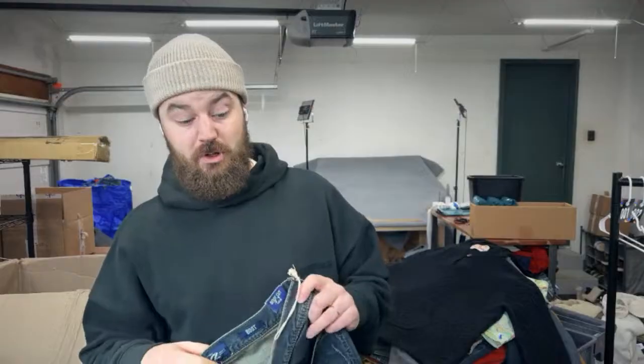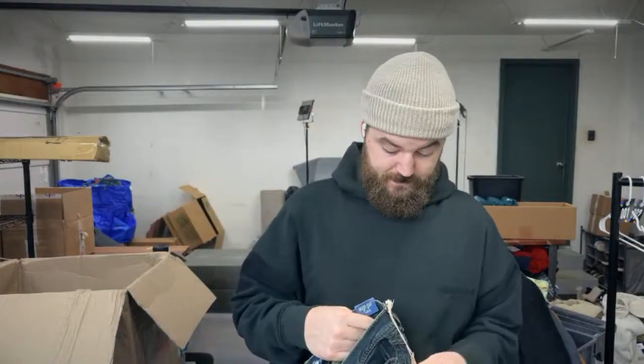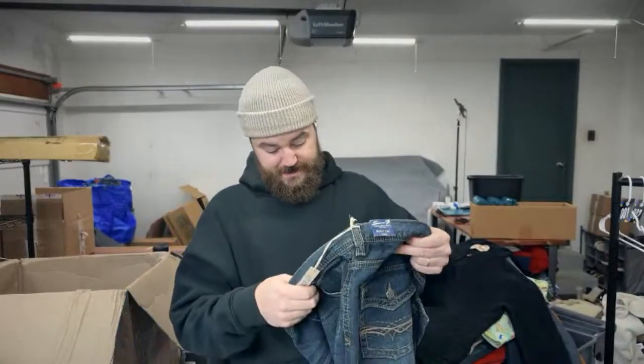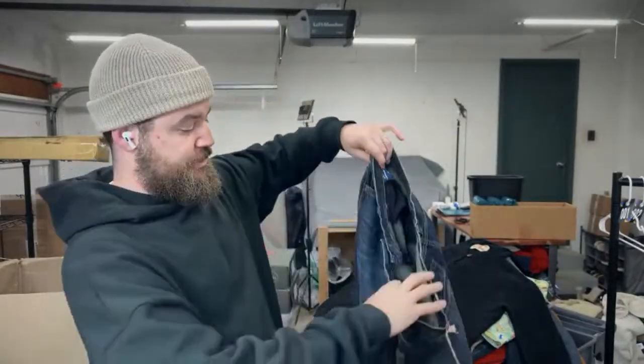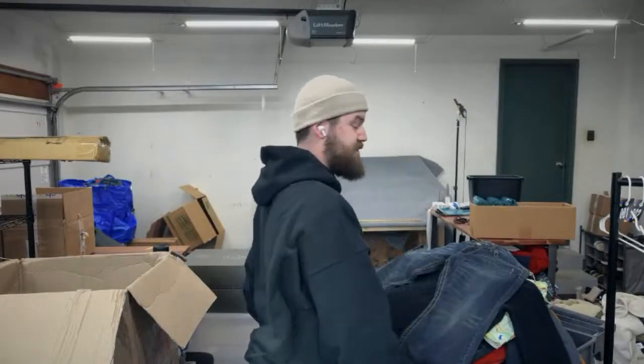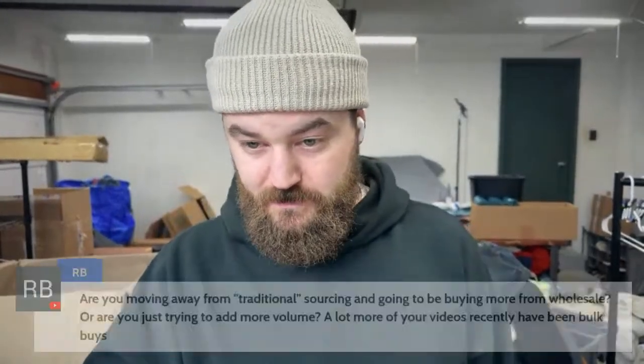Last item that I'm saving for last is a crazy Polo piece. So if you're into Polo Ralph Lauren, you've got to stick around. I got some 7 bootcut jeans. 7 bootcut jeans, they're new with tags. So bootcut and new with tags, that really helps those. I don't pick up too many 7 jeans right now, but bootcut and new with tags, I'd definitely grab those.